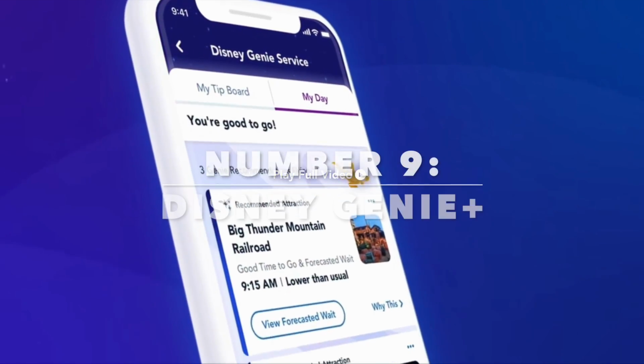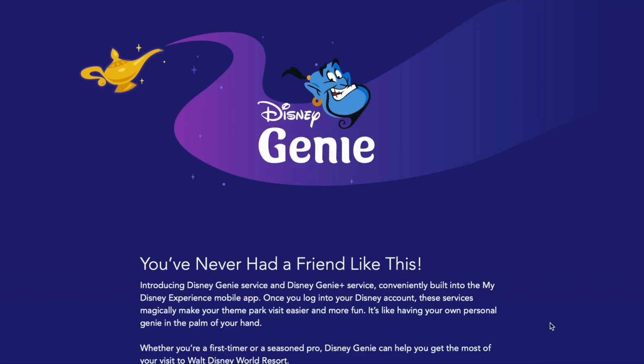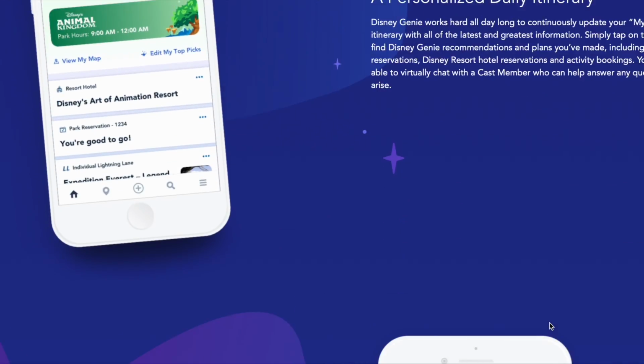Number 9, consider using the Disney Genie Plus option for your trip. This service offers 2 different options. The first is a free personalized itinerary feature to plan out your day according to what theme park you're visiting. If you're new to Walt Disney World, this may be a helpful way for you to map out your days and make the most out of your time at the parks. It's not necessary, but everyone's different. And I would recommend this free feature for those folks who are looking for a little bit more structure in their day.